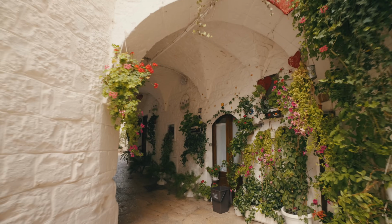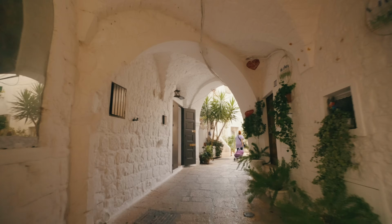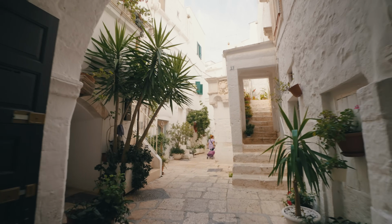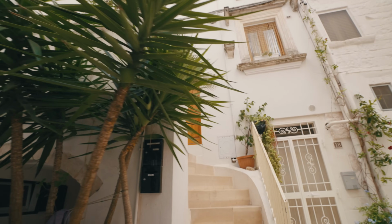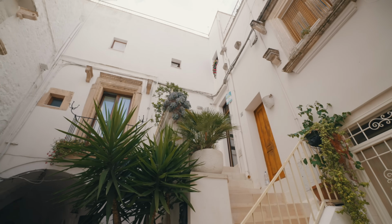Okay, so we're at house number two. It's in a gorgeous location in the historical center of Cisternino, and I wanted to show you the path leading up to the house before we go there because it's absolutely stunning. So this house is located in the heart of the historic medieval center of Cisternino. As you can see, as we're walking through this beautiful stone street, the apartment is on the first floor up in this palazzo. These are very historical buildings.